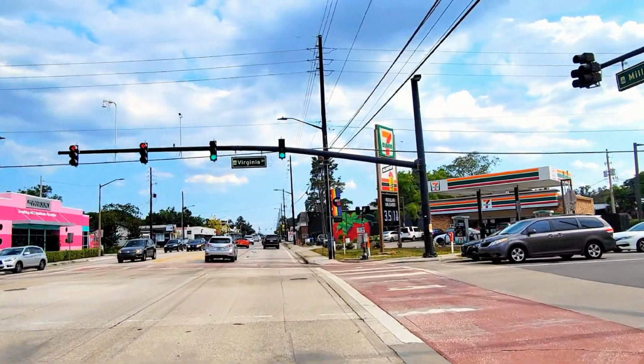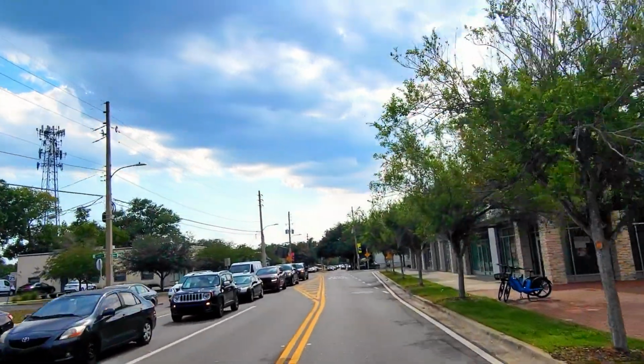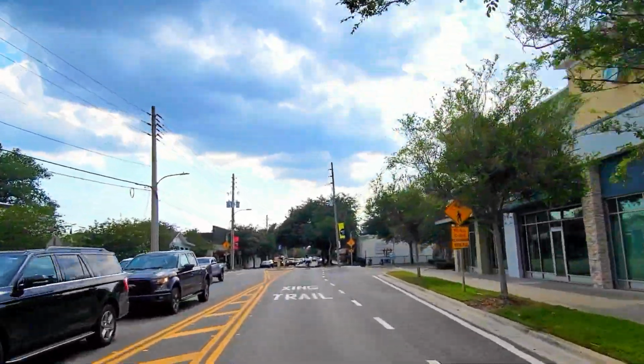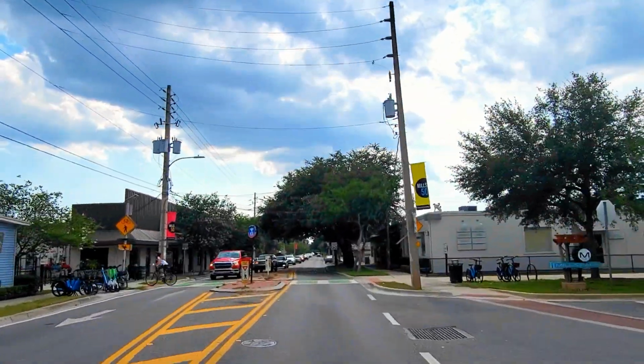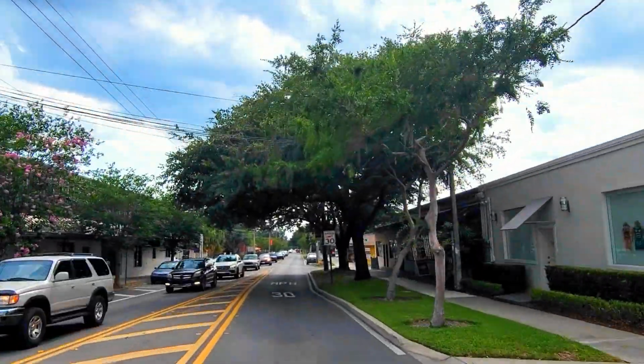So once again, we are on Virginia now, and we are turning towards the end of what is considered the Mills 50 district and what turns into Lake Ivanhoe, which is another fun little area. Check out my video on that one as well. Quick fun fact, that is Dinky Line, great trail.